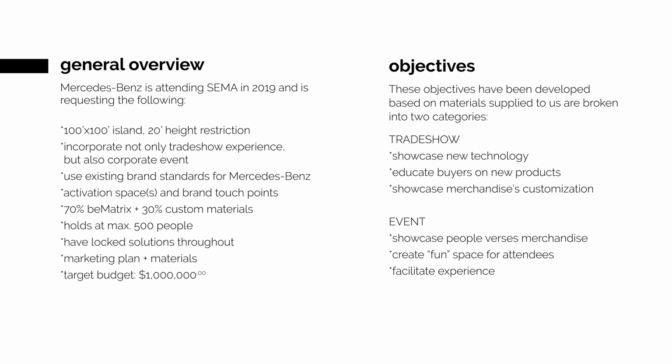These objectives were given to us and are broken down into two categories. One is the trade show, and we need to showcase new technology, educate buyers on new products, showcase merchant customization. Event: showcase people versus merchandise, create fun spaces for attendees, and facilitate experiences.